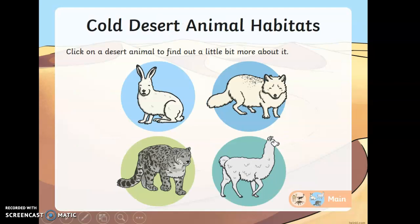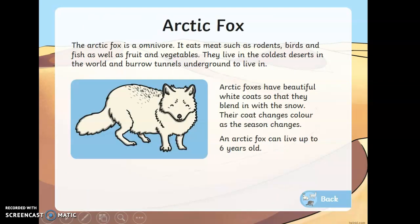Let's go on the Arctic fox. The Arctic fox is an omnivore. It eats meats such as rodents, birds, and fish, as well as fruits and vegetables. They live in the coldest deserts in the world and burrow tunnels underground to live in. Arctic foxes have beautiful white coats so that they blend in with the snow. Their coat changes colour as the season changes. An Arctic fox can live up to 6 years old.